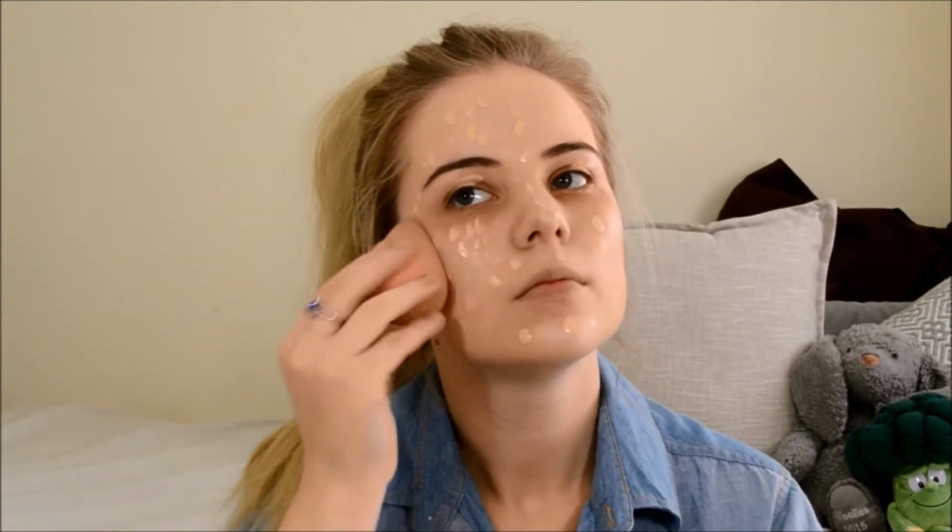That is all our color correcting done. So next up we will go in with foundation. The foundation I'm using today is from Hellooo as well, and it is the Pro Coverage HD foundation, and I am in the shade Porcelain. Just dotting the foundation onto my skin. And again blending it out with my beauty blender.